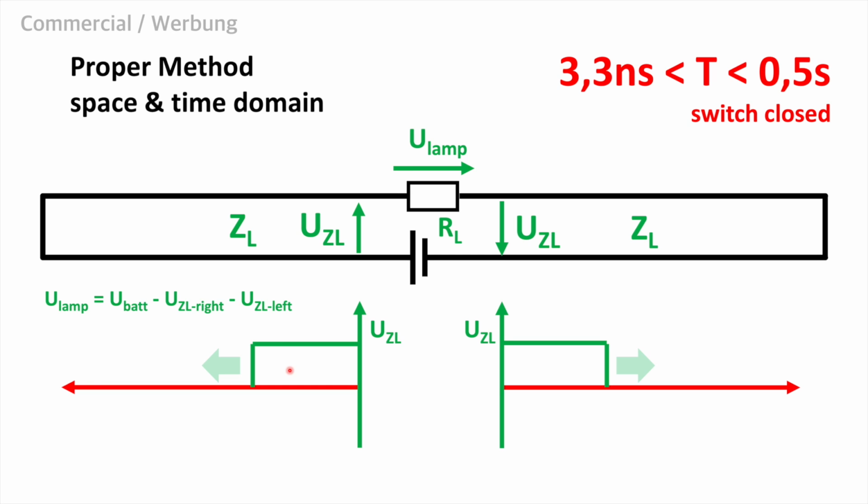Please note my definition of UZL indicated by the arrows. The left one goes up while the right arrow goes down. Our shockwave travels now in both of the waveguide branches towards the shortcut at the end, which it will reach after half a second.